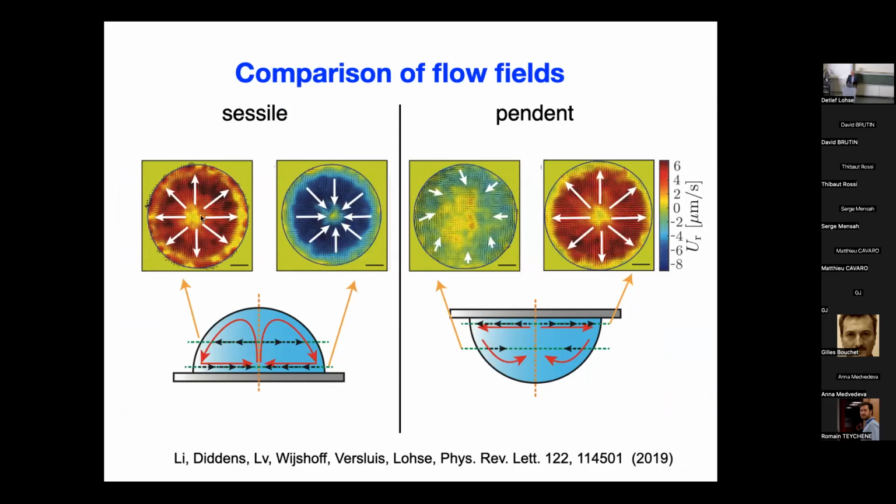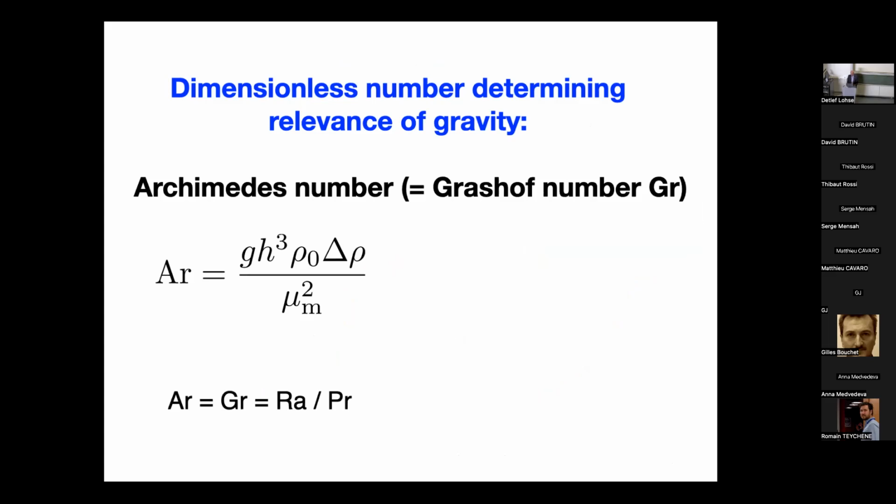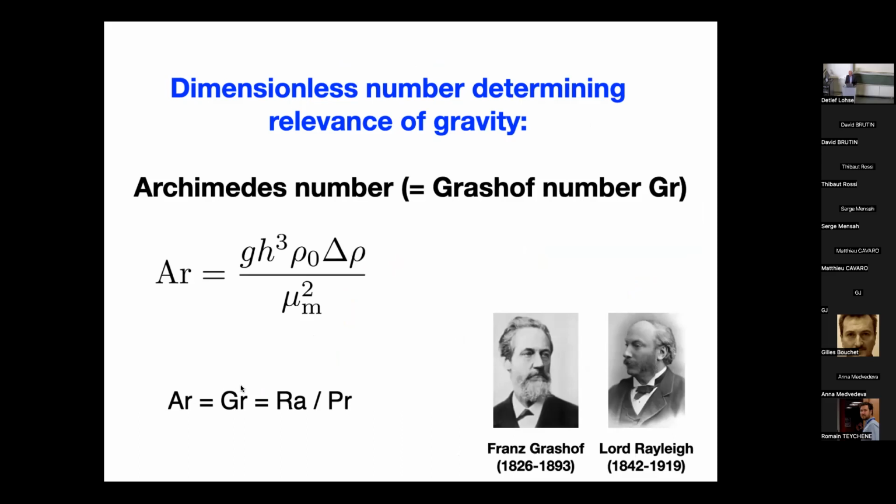So sessile droplet flow like this, pendant droplet flow like this, and the parameter controlling this is the Archimedes number. You could also call it the Grashof number. Jacques Magnaudet calls it the Archimedes number. Well, I think it's fine, it depends on the community. It's nothing else but Rayleigh over Prandtl. Grashof, by the way, did quite a bit. He is kind of forgotten. He was professor in Karlsruhe in the late 19th century, and he did quite a bit. Of course, not at the level quantitatively of Lord Rayleigh, but philosophically, he saw quite a bit.